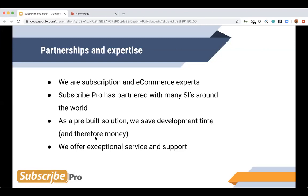Say, hey, we want to implement a recurring shipment program on our website. How do we go about doing that? It's often best to start with your SI if you're working with one, because they may already know some folks. They may have had expertise doing something like that in the past, and so they can be a really great resource in terms of recommending one in the future.